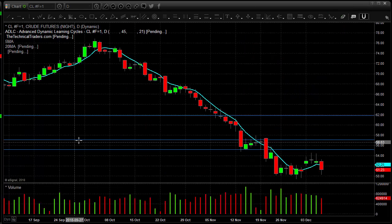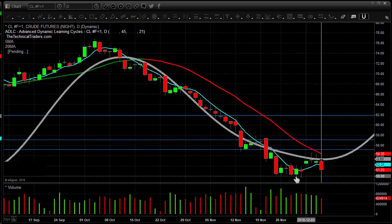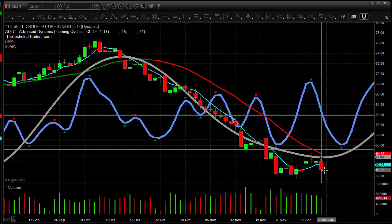Looking over at crude oil, down 3% this morning. Crude is still trying to find a base. We have the support level where it did find support. It got above the 5-day for a few days here. It's back down below it.